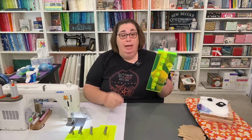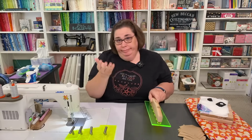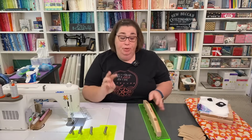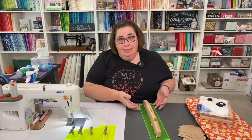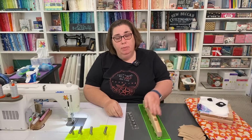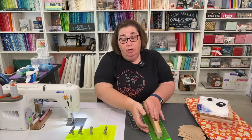It is not used for measuring. This is used for a straight edge only. That said, this is 3.5 inches wide, so do with that what you will. The thing that's neat about this is three things. Number one, the plastic is thicker than the plastic on a regular ruler, so you've got more of a lip, more of an edge. Second, when you're holding the ruler, your hand is up here and further away from the blade when you're using your rotary cutter.